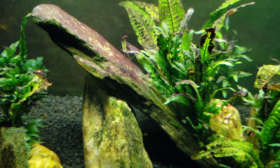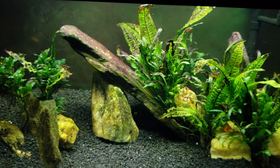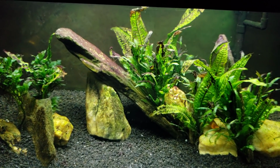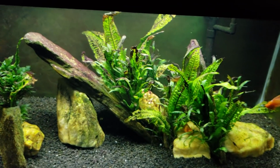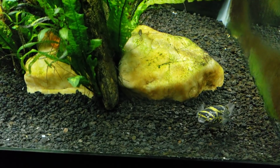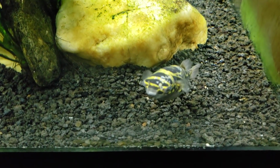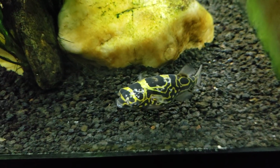I should have 3, but I only ever see 2 at a time, so I think one of them may have vanished over time. I've had them in here for a while now, so it's quite possible that I've lost one of them in the meantime. And there's the other one right there we can see on that rock. So there's one. Pretty good look at butterbean before we wrap the video up.